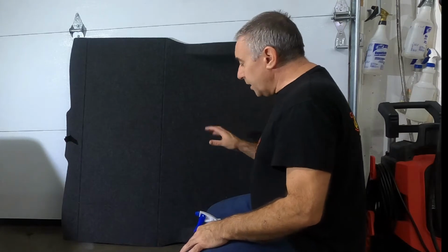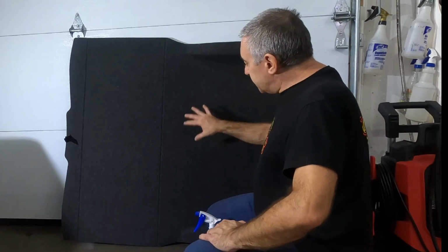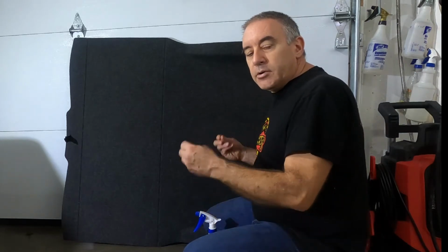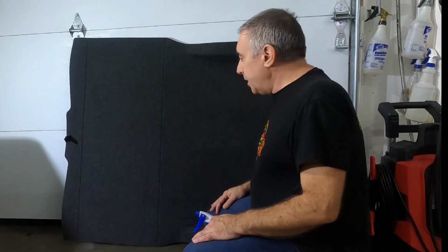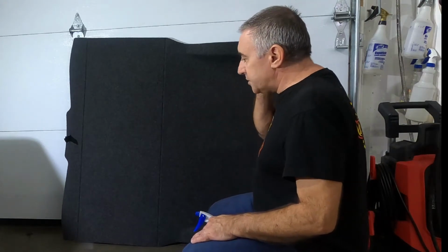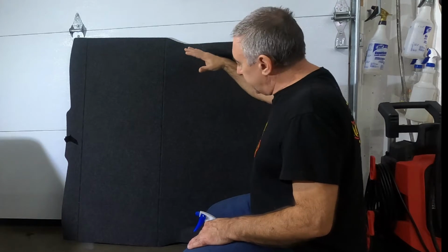Now, we're going to let that sit for 15 minutes and then we're going to hit it with the tornado gun. If there's any stains that I see in the carpet, there's a couple little ones, I'm going to hit those with the steamer. That way it'll break it down and help get them out, okay? So I'm going to hit those little spots with the steamer first. Then I'm going to go through with my tornado gun from top to bottom and rinse all this stuff out.